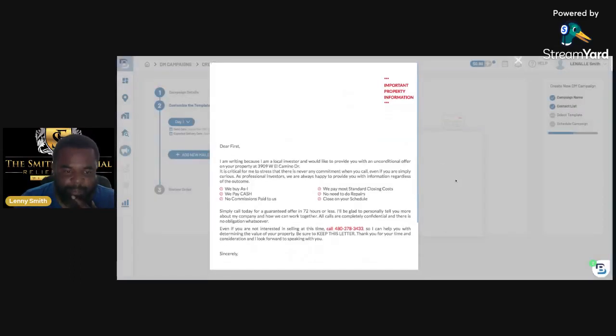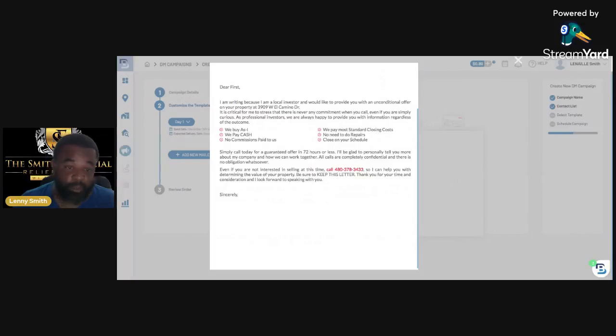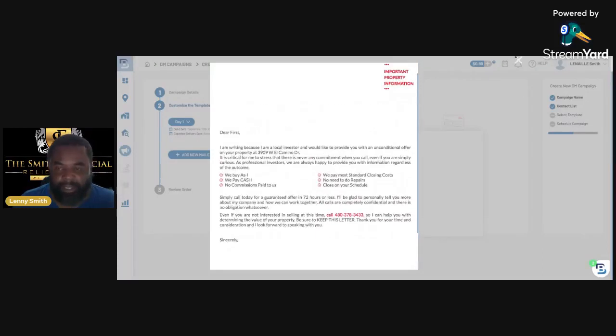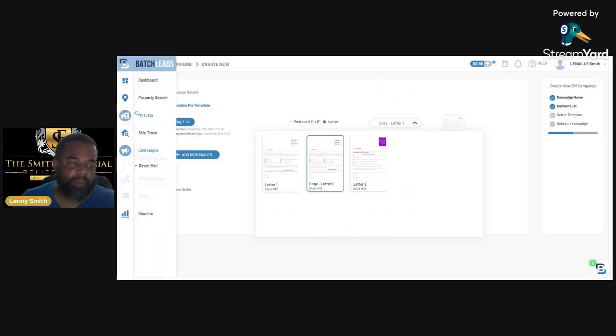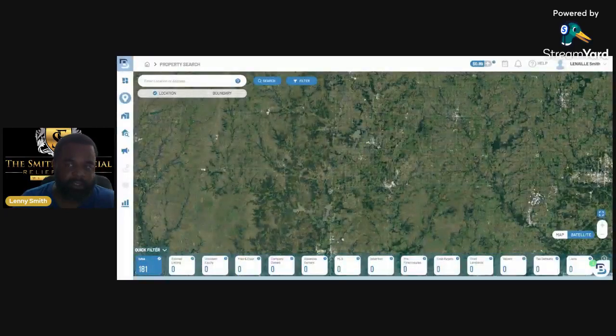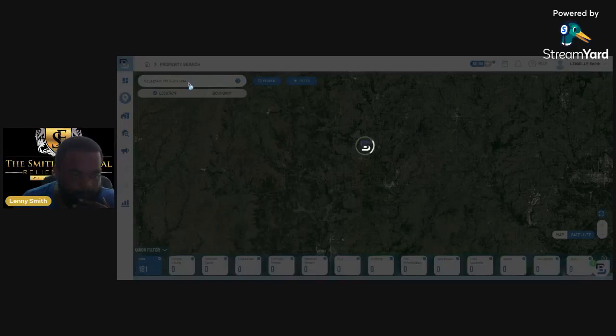Now, a lot of people do send out regular letters, right? Handwritten letters do it well. These work as well, guys, right? Because they actually come in the mail, like they're in an envelope, when they arrive. So that's a great way to do it, guys. I want to just go back through batch with you because this is literally the only thing that, if you're a realtor, this is literally what you need.